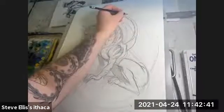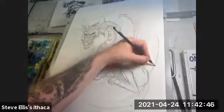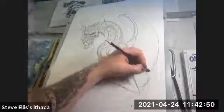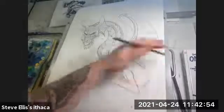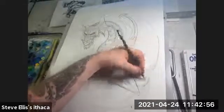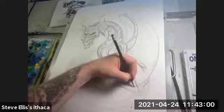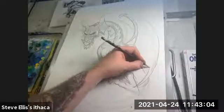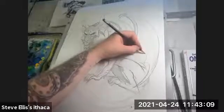And then from here, we'll follow this curve down. Now see, here's where we get into an issue, right? I kind of want the dragon's wing to come in front of his hip. So I'm going to bring this down. I'm going to let it come down. And here's where the scallop shapes we were talking about before come into play. Come up and down, up, around and down.